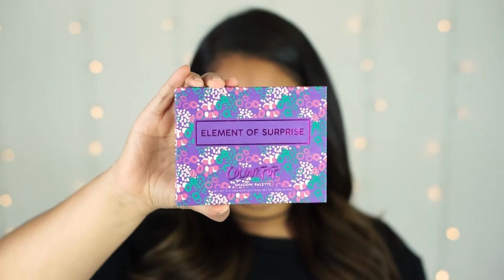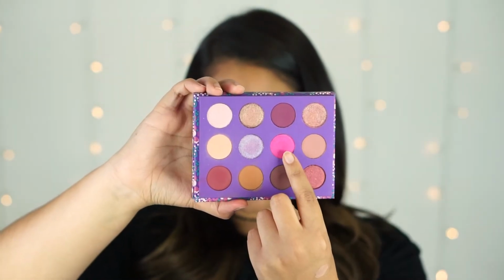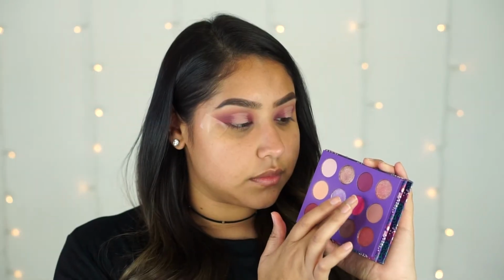Now I'm just going in with that Colourpop Element of Surprise palette and I'm taking the shade Opulent with my finger, making sure to get really good pigment on there, and I'm pressing that into my eyelids with my fingers. Remember guys, your fingers are your best tools. They're your God-given makeup tools, your God-given brushes, so make sure you get good use out of them.